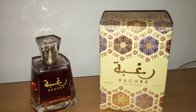Now, you guys know that I love to do backstory on houses the first time that I review a fragrance from a particular house. And that's close to impossible for this house, Lattafa, because there's no information available about them. What I know is that this is a house based in the United Arab Emirates, and they have a huge catalog of fragrances for fairly moderate price points. Raghba has a men's version, a classic version, this version, and a wood intense version, which came out in 2014.